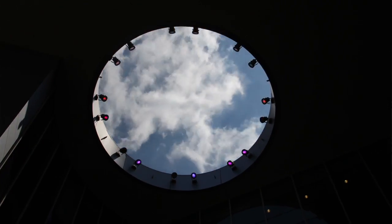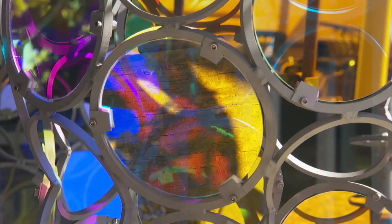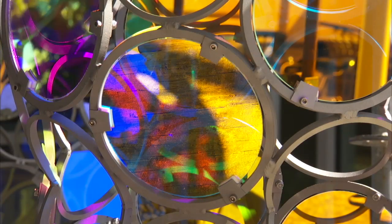My introduction to the project was just simply to see a plan saying what could be done in this space. I looked at the hole in the roof and said, well, obviously you'd suspend a sculpture. It's been very conceptual. It's been simply a computer model for most of the last 7 years.